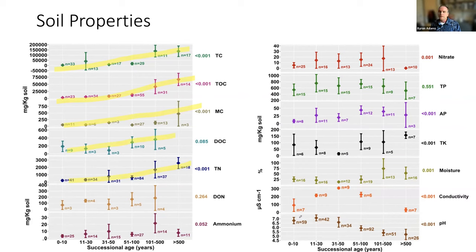So on the other end, we see some trends. Where's the one? I want to show the phosphorus. So the available phosphorus will increase for a little bit, and then it starts to decrease as it starts to be scavenged and picked up by the organisms. You also see this down here with the pH. You can see that pH starts pretty close to neutral and then becomes more acidic over time.